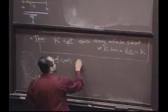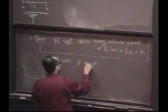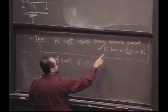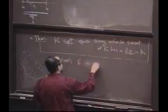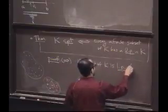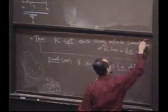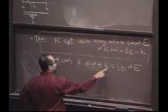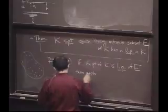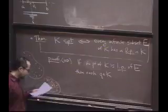So we're doing this by contradiction. If K has no limit points, if no point of K is a limit point of our set, can I give the set a name? Let's call the subset E. If no point of K is a limit point of E, then each point Q in K has a ball around it.